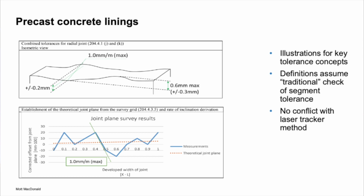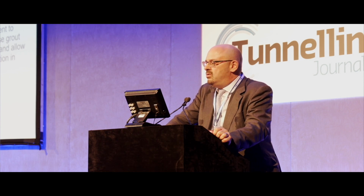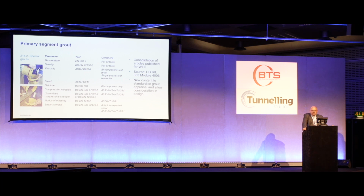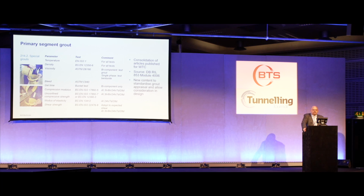One new aspect is the primary segment grout, and this is, I think, an interesting new topic. Of course, since the last round of publication of the BTS spec in 2009, segment grout has come a long way. We've moved away from single-phase grouts. Most of the projects now use bi-component grouts. However, it's, I'd say, underspecified in the standard context. Luckily, somebody in Germany went through the effort of consolidating all the publications on primary segment grout and produced a specification for it now from the Deutsche Bahn, Bill 853.